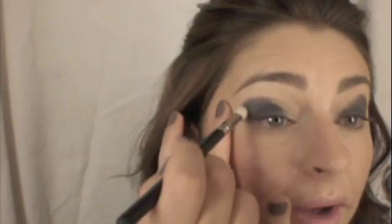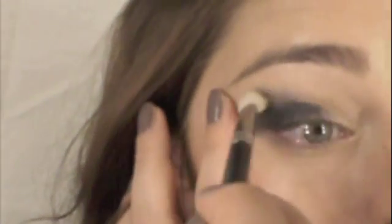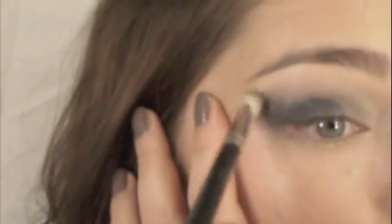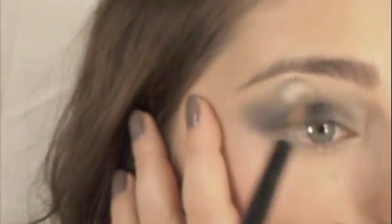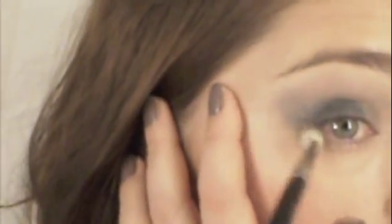217 by MAC. Start blending, not on the lid, but on the edges. So I didn't blend on my lid, but just on the edges here and bringing it really all the way up. And out.